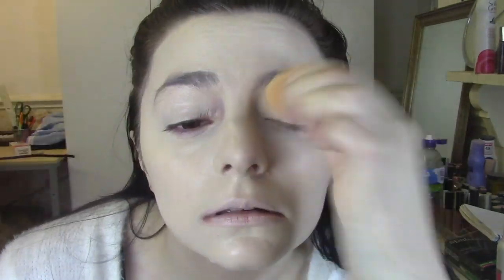If I put any more white mixer in, that's going to fall off my hand because it's so watery. It does have a quite smooth, velvety sort of texture, which is quite nice, as I'm blending it in. That actually blends into the skin so seamlessly. It's got a really nice texture to it.